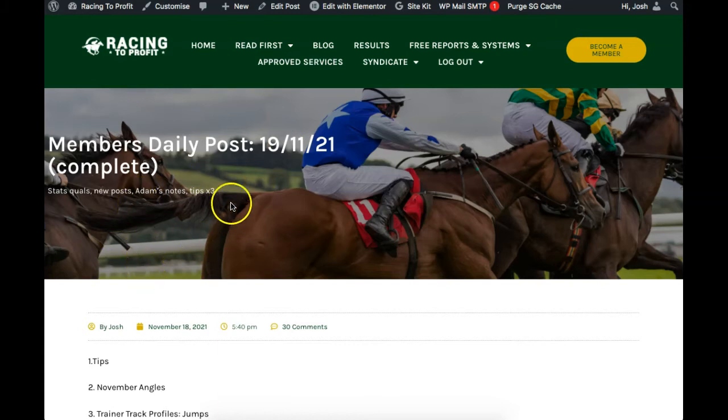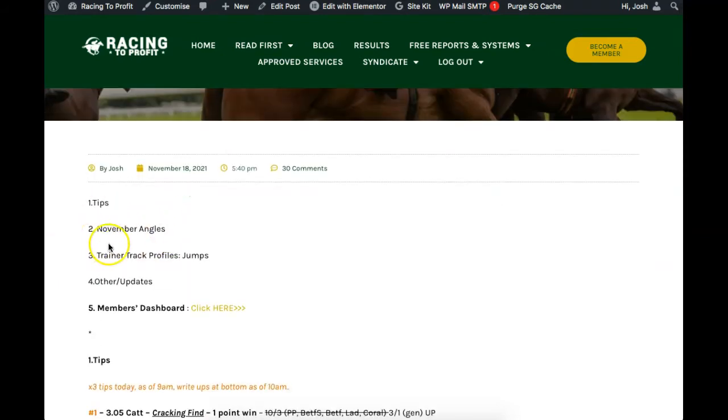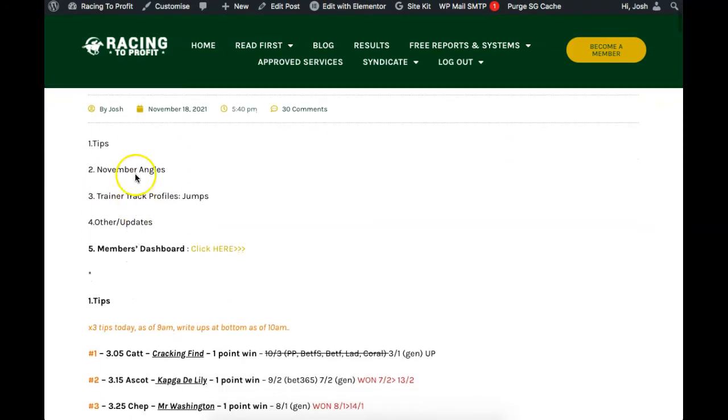So as explained in the user guide and your welcome email, the blog posts go up in two parts. The members post first goes up the afternoon before the next day's racing, and will include the stats content, which I'll get onto in a moment. But that's any of the monthly angles that I've researched and we're posting over the course of a season. This can change to other monthly angles. I'm obviously recording this in November, and that will move to December angles, January, February, and so forth, and maybe some other angles as well.